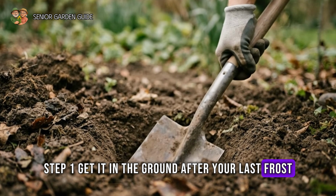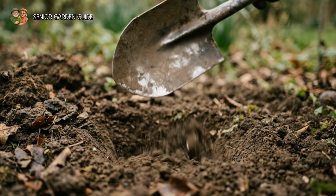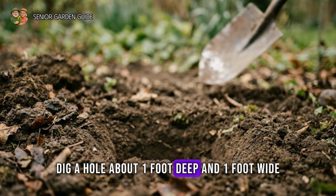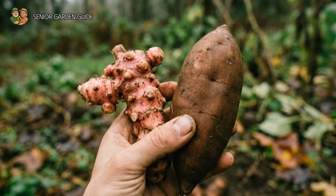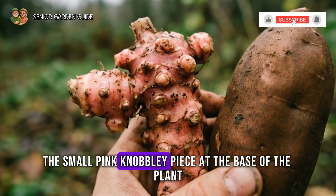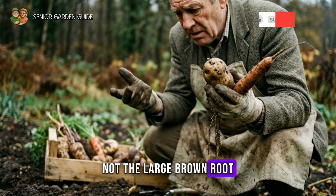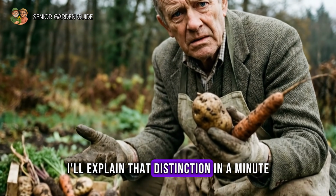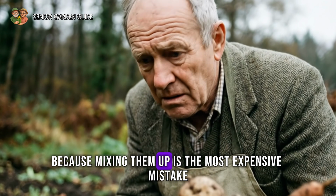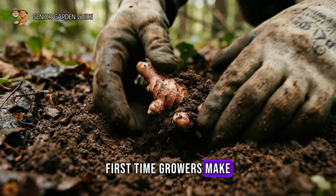After your last frost, for most of the United States, that means early June, dig a hole about 1 foot deep and 1 foot wide. You're planting the rhizome, the small, pink, knobbly piece at the base of the plant, not the large brown root. I'll explain that distinction in a minute, because mixing them up is the most expensive mistake first-time growers make.